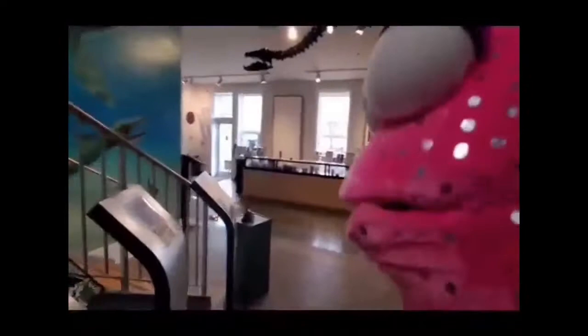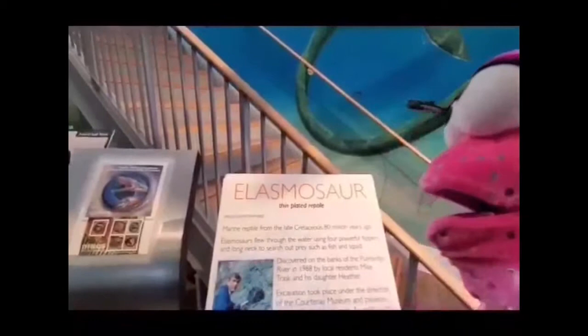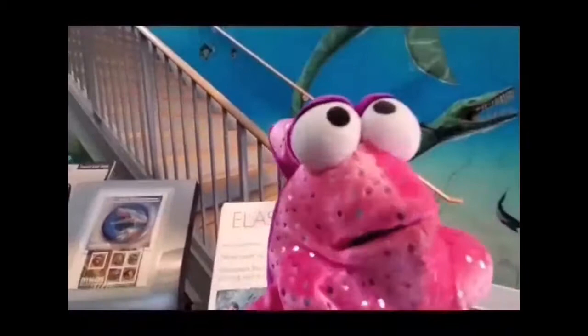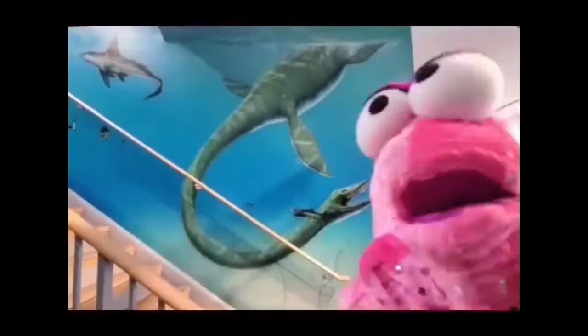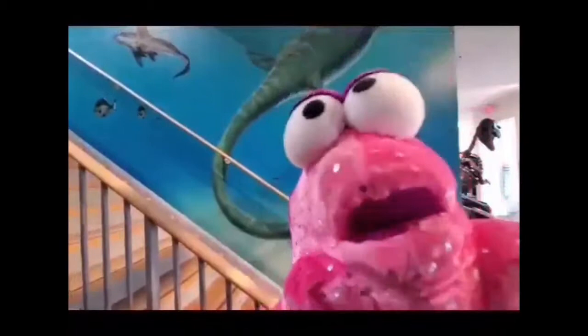I'm going to look around. Anybody here? Hello? Maybe I have to look and see if I can read what they got. Yeah, I'm going to look right over here and yeah, there it is. Elasmosaur. Thin-plated reptile. Wow, that is amazing. On the wall, look, that looks like an artist drew that on the wall. It looks like a snake threaded through a turtle's body. Maybe we should call it a snurtle. That'd be funny. No, it's not a snurtle. It's an elasmosaur.